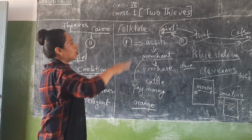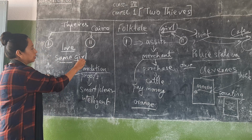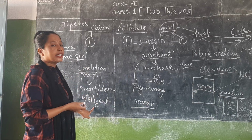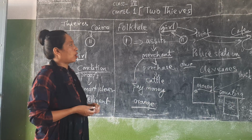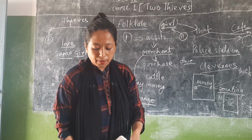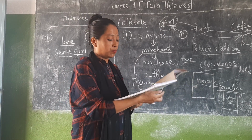This whole story is only because of the condition that was given by the girl to marry the person who is more smart, clever and intelligent. So this is what the story is all about. So please, I want you to read this story thoroughly. I want you to read the story carefully and try to understand what is written in the book.